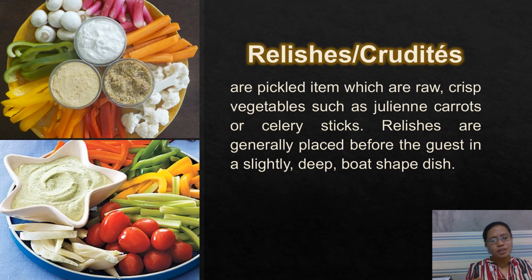So, tingnan niyo sa picture, mga pahaba silang vegetables like, for example, carrots and bell peppers. Okay? Pero you can also make a relish na hindi naman mga julienne cuts. Okay po? As long as, what is very important is the relish is, or there is a dip. Okay? Dapat merong sausawan. Okay? Para mas ma-enhance yung flavor ng gulay na ginawa ninyong relish or crudités. Okay po? Yan.